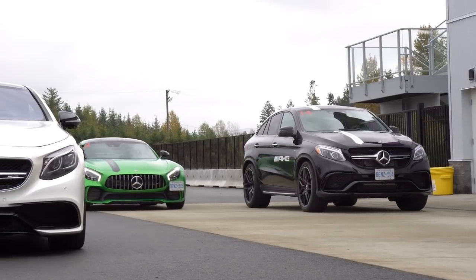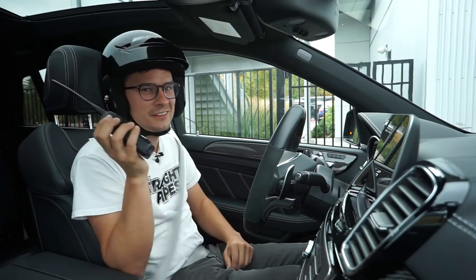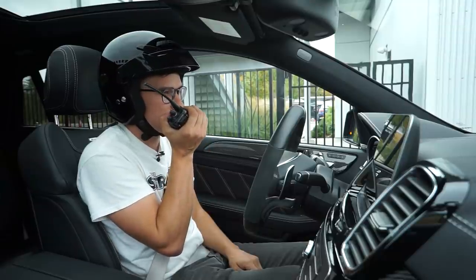Just keep that in mind as you head out there. You are now in a 5,500 pound SUV. While it handles amazingly well on the racetrack, it just is not quite a GTR. Copy. SUV is not a GTR.